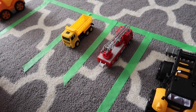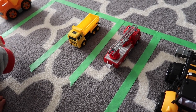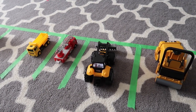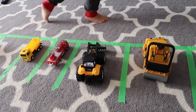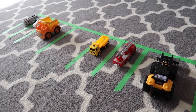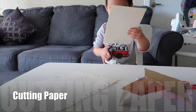So I had an idea because I saw it on Pinterest, where someone used painter's tape to line up the cars. But instead of using that to line up the cars, he loves this one better as a parking spot. So that's another idea, just in case you run out of ideas what to do. And I did this before, I pulled it off and it doesn't damage my mat or my carpet. So right now I'm just letting him cut the paper.